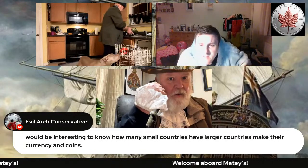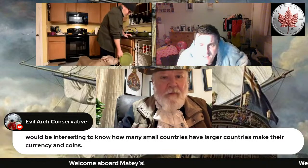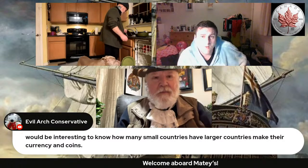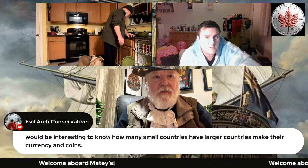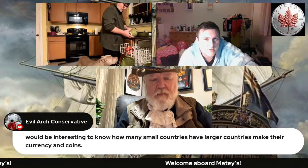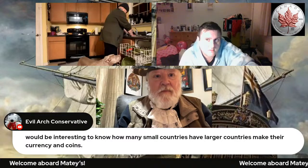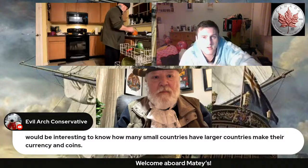EAC said it would be interesting to know how many small countries have larger countries make their currency in coins. Most of them, I would say, like the UK. The UK is a good example because we used to own so many countries back in the day, so we used to produce the currency. The Royal Mint is about a 40-minute drive from where I live.